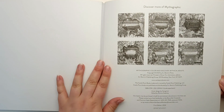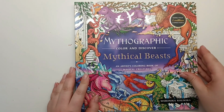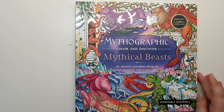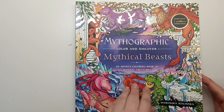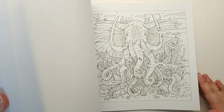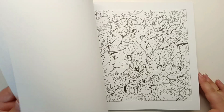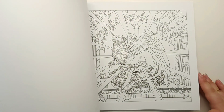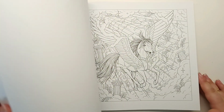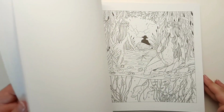And that was our last page. So that is everything from Mythographic Mythical Beasts. One of my new favourites, definitely, and I'm really enjoying Weronika Kolinska's art style. I like colouring flowers, and I also love colouring animals. So it's a really great book for that. If you like flowers and animals, you've got a great mix of those on almost every image. Lots of colour. That one intimidates me so much.